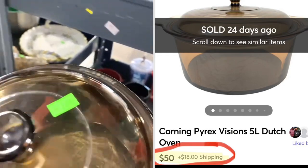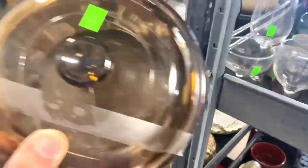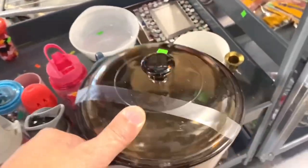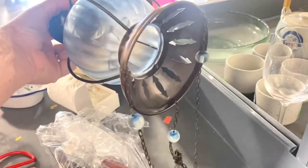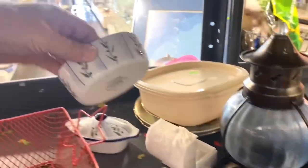This pot is similar to one we had a few weeks ago, but this one is a lot more scratched up, so we ended up putting it in the cart, but putting it back. This is a new candle holder. It didn't pique my interest, so I just kind of passed it by.